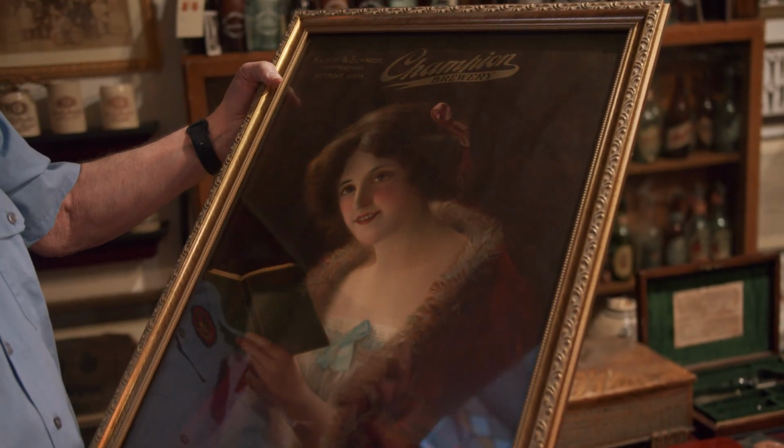It's a metal sign. It says Kling's Beer. I mean, it's got the trademark from Kling on it. And it's, as far as I know, one of a kind so far.